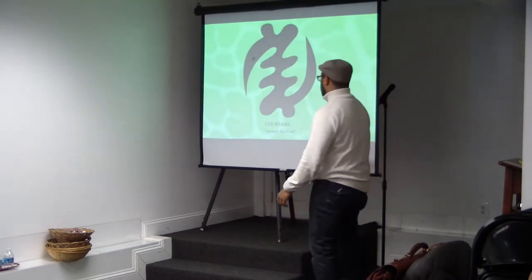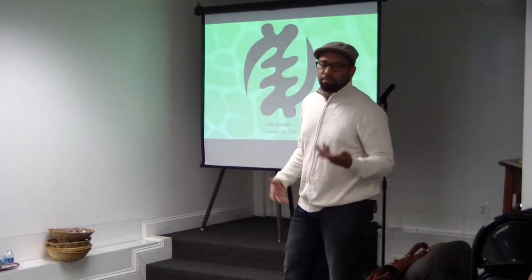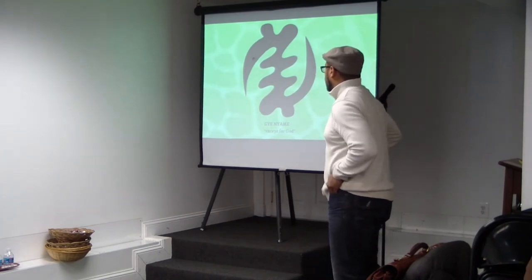And this is a major Adinkra symbol, Gye Nyame, except for God, also sometimes translated as God is omnipotent. One of the most popular Adinkra symbols that we know of.